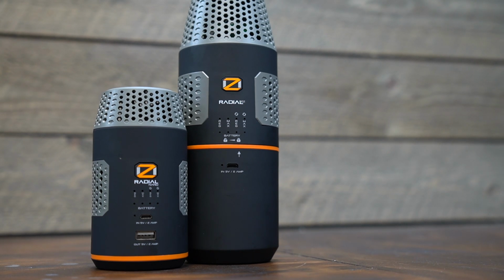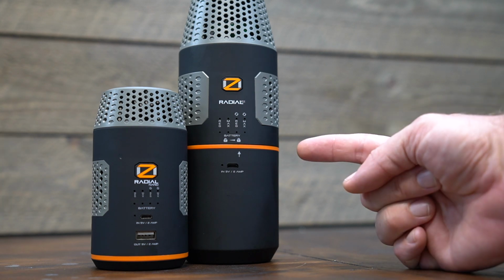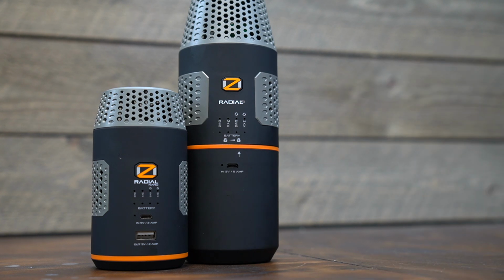Today we're going to take a look at two products from Scentlok, part of their Oz Radial series. On the left here is the Nano, and on the right is the EZ. I'm just going to admit, I went into this review pretty skeptical.